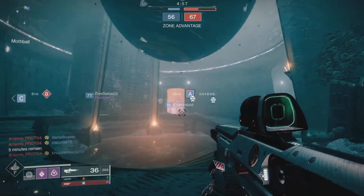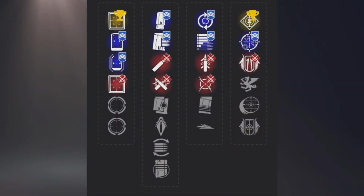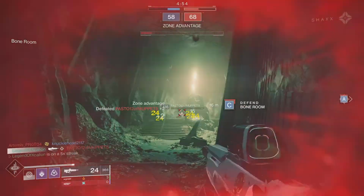Now, if we want to go over the random rolls that this can come with, so far as the scopes go, there's two that are really important for PvP, and that's going to be your red dot micro, which gives you a nice fat plus to range and handling with a small zoom.